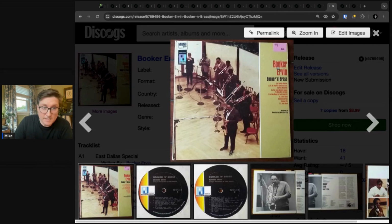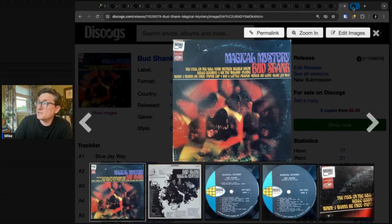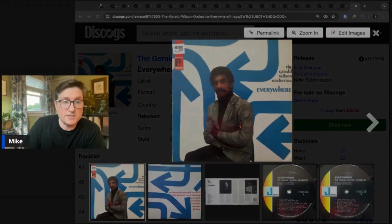There's a Booker Ervin title. There is also a Bud Shank. That's a mono. And then finally, there is a Gerald Wilson, which is also mono. So I just wanted to go through those, put that on people's radars. It's a cool thing to collect.